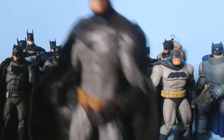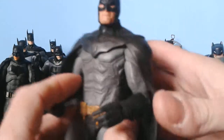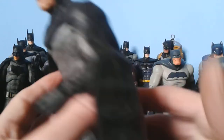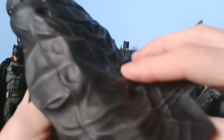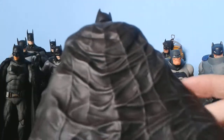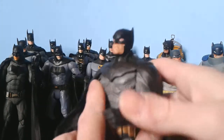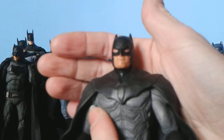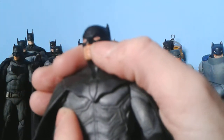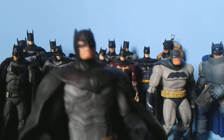We'll look at this one next. So this is the Lee Bermejo Batman. I think, is it based on F2 or F1? I can't remember now. As soon as the camera starts, I always forget. But he's got a really nice sculpted cape, which is kind of different to most Batman figures. And he has a really nice face sculpt as well. His eyes aren't whited out. I had a QC issue on mine. I don't know if you can see. Look, there's a nick on his nose.